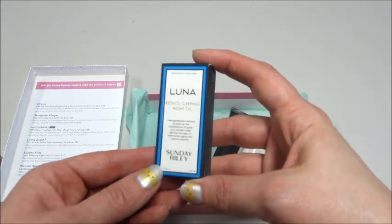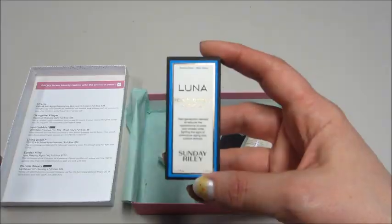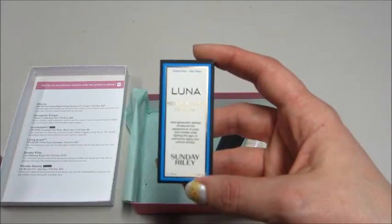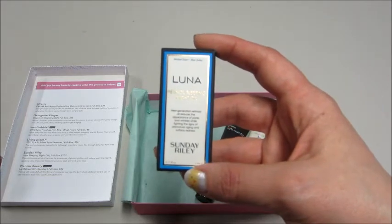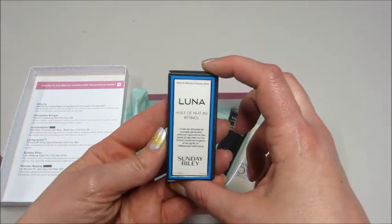Next from Luna, we have Retinol Sleeping Night Oil. It says it reduces the appearance of pores and wrinkles while fighting the signs of premature aging and surface redness. Very cool.